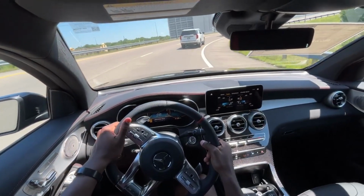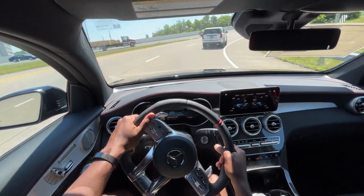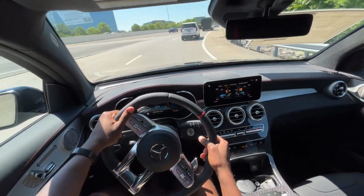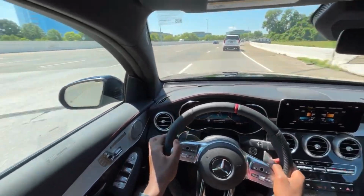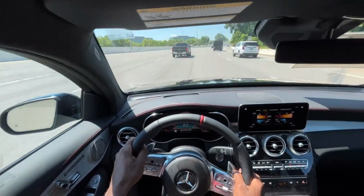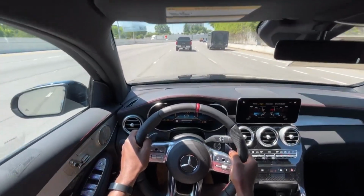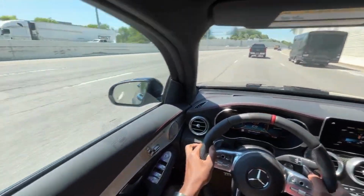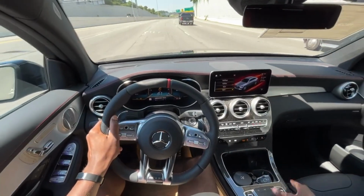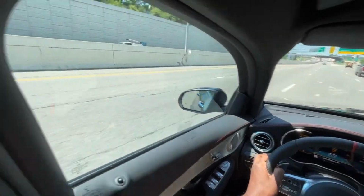But again, even in the sport mode or Sport Plus mode, pretty quiet in the actual cabin. You can hear the exhaust, but just great sound acoustics in here. And very quick. But let's put it into the comfort mode now for the rest of the drive.